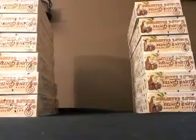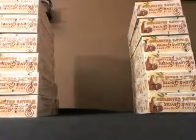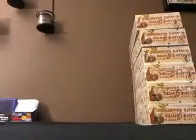So, you guys got the right side there. So, I'm moving the camera here. We're going to break from the right side right here. I'm removing these six boxes here.